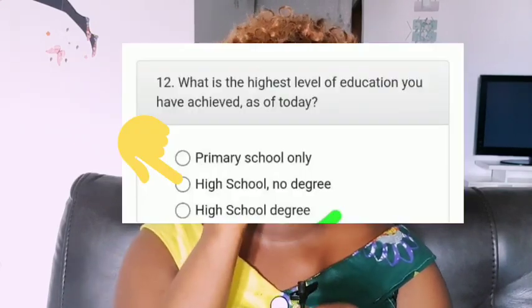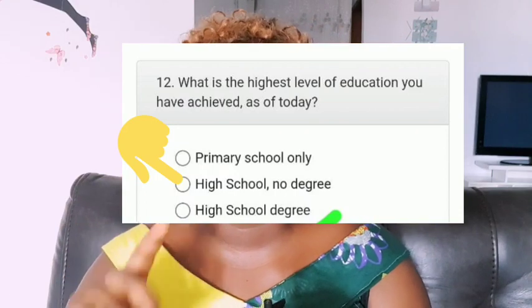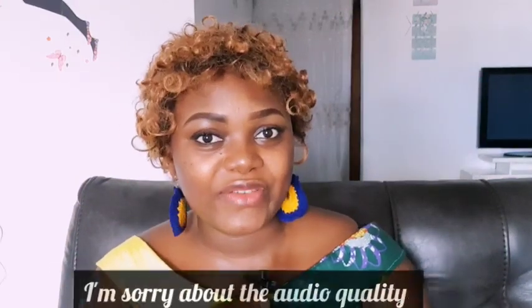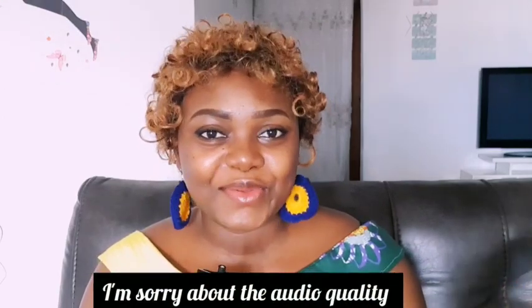Now, if you're a student and you don't have your high school qualification yet, you are still in school and you want to apply for the DV lottery, you can go ahead and apply. There's an option there. I'll screenshot the option and put it on my screen to show you guys that there's an option you can choose while filling the form.